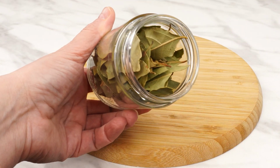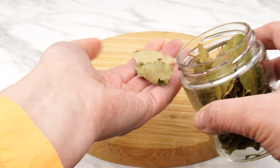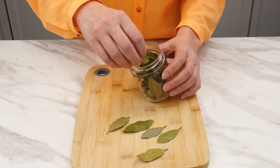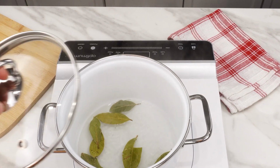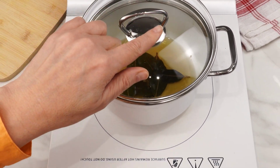First, bay leaves, which contain cineol and eugenol with antibacterial and antifungal properties, as well as camphor and linalool for anti-inflammatory effects. Start with 8 bay leaves. Boil 250 milliliters of water in a pot, add the leaves, reduce heat, cover, and simmer for about 15 minutes. Strain the leaves and let the liquid cool.